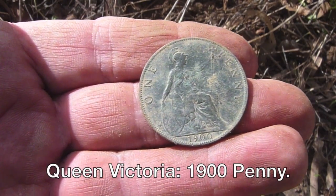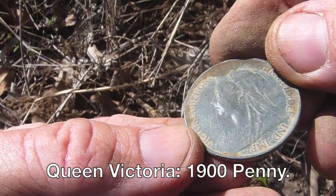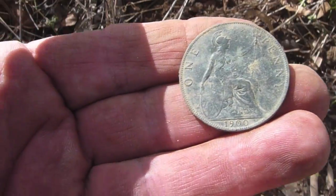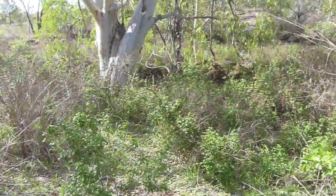Well, that last coin was a 1900 Victorian English penny. Have a look at the patina on that coin. That is just beautiful. There's a Veiled Head, Old Head Victoria there. Beautiful. Okay, well we're going to keep hunting along here, and I've got a bit of a theory why these coins are in this spot. I'll show you that in a minute.